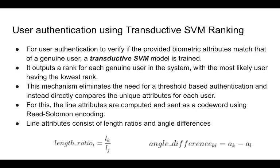So now let's take a look at the user authentication mechanism using the transductive SVM ranking. For user authentication, we need to verify if the biometric attributes match any user. So let's say we have a ciphertext that has been generated using the key generated before. Now to decrypt it, we need the user that provided the biometrics for the original key to provide their biometrics again. Now when they provide their biometrics, we are going to compute certain line attributes that I will talk about. And then these line attributes need to be verified with the help of a transductive SVM, whether they belong to the person. So basically this is for authentication, whether the person is actually who they claim to be or not.